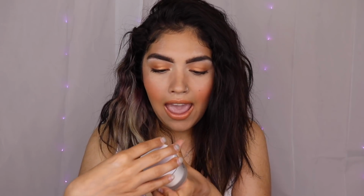This is a hemp-derived cannabis sativa product. By the way, both of these products from the cannabis sativa line by e.l.f., they're so good and they're so affordable. But for being skincare from e.l.f., you would think that they would just slap their name on any skincare product and call it a day.